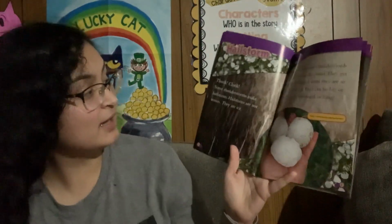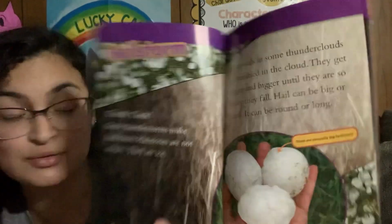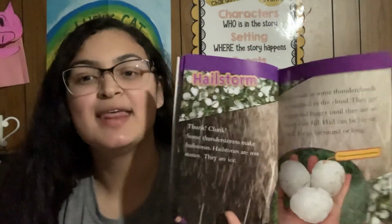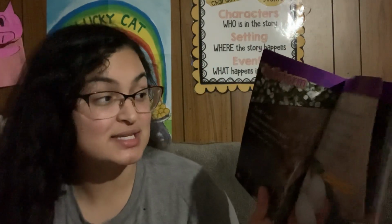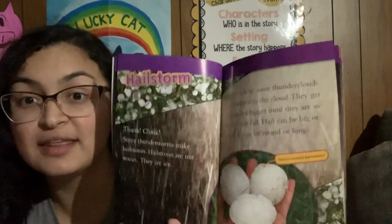Hailstorm. Thunk, clunk. Some thunderstorms make hailstorms. Hailstones are not stones, they are ice. So some thunderstorms turn into hailstorms. Ice crystals in some thunder clouds get tumbled in the cloud. They get bigger and bigger until they are so heavy they fall.